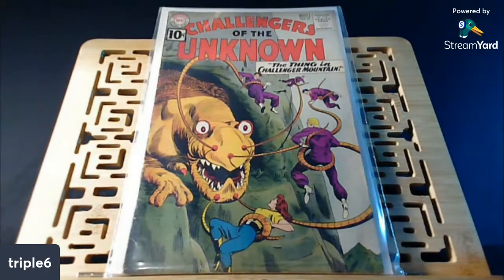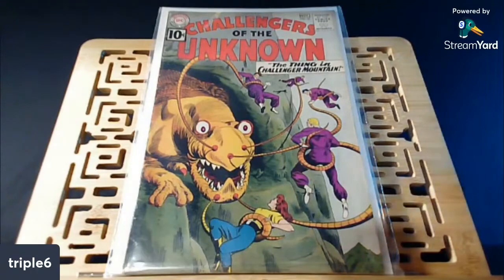Up first, we've got Challengers of the Unknown, number 22. I believe this goodness came out in like 1961, man. Just a dope cover. I came across it, got it for a really good price. These aren't very expensive. Nobody's on them, so why not?